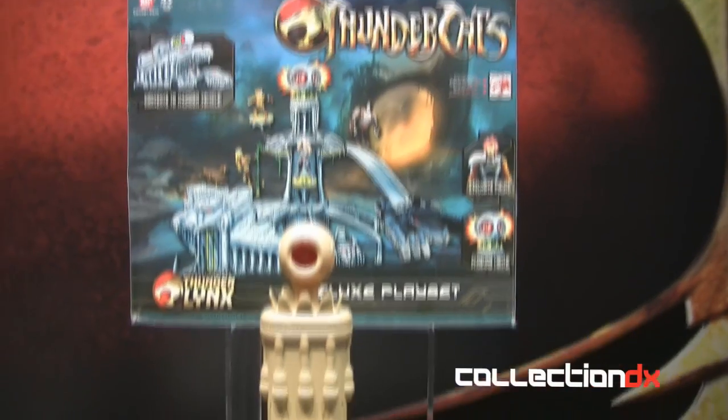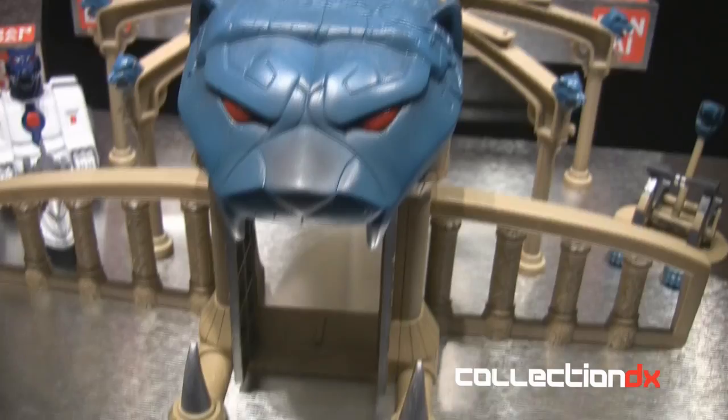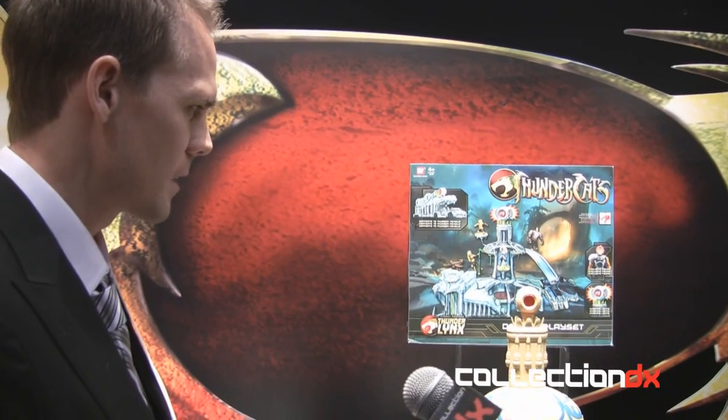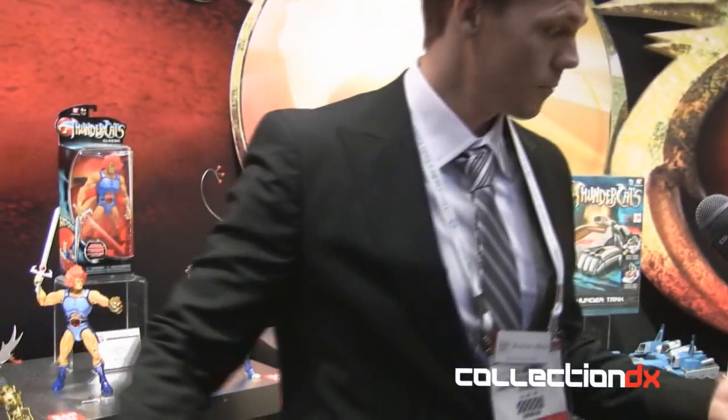Absolutely. All right, and what do we have over here? We have our playset. It's the Tower of Omens playset. This is the new Cat's Lair, if you will, if you're a fan of the original. They use the Cat's Lair as their home base. This is their new Cat's Lair in the new show. And again, within that 4-inch scale, the magnet activation feature works again.